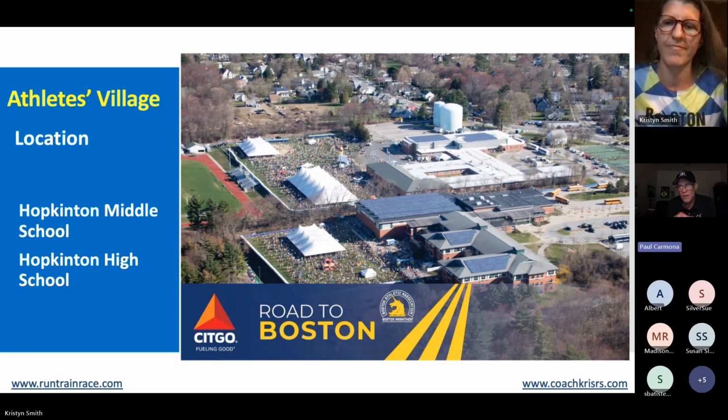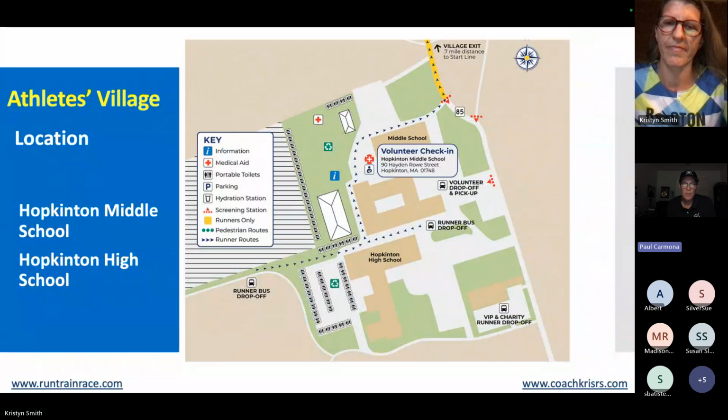Now, in that photo, you see the tent in the lower parking lot. That's no longer grass. That used to be a grass field. Now it's a parking lot. And so there is no tent there. Now it's nothing but porta potties. It's just a giant parking lot full of porta potties. And this graphic shows you a little bit better. You can see the lower field. It's all porta potties. There is some water and some Gatorade tables there. And then in the upper field, there's a couple of tents, recycling, first aid, information booths, and so on.